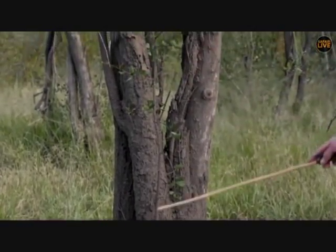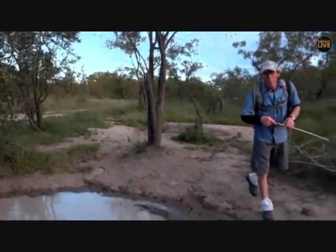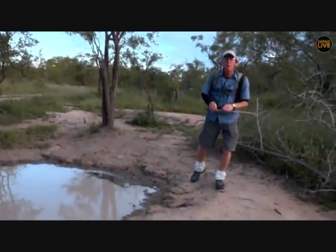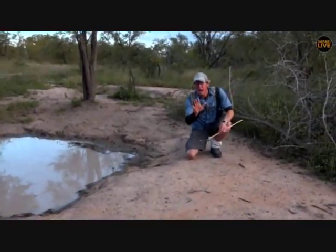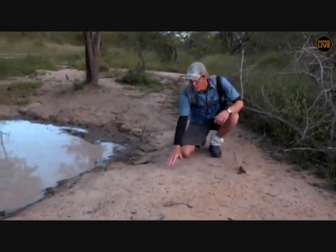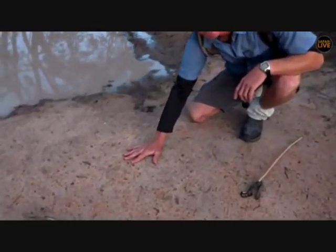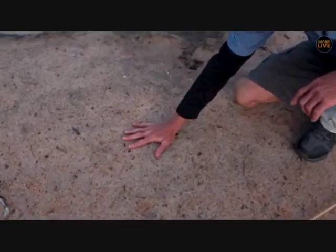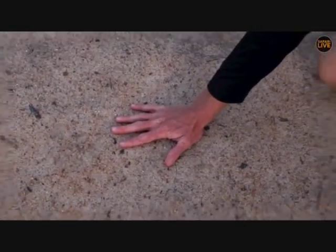So something else now that I do want to show you, I have said it before when I was here in Djuma with you. The basics of tracking. What are the three kinds of foot structure? We talk of the primates, which are plantigrade. They put their whole hand on the ground. Which animals are those? The baboons, the monkeys, and the humans.